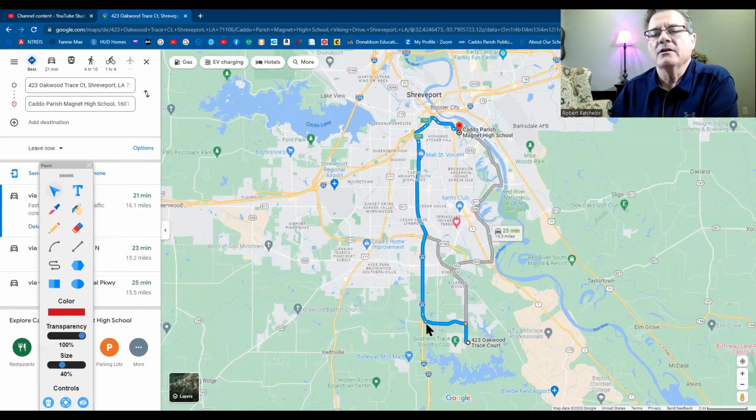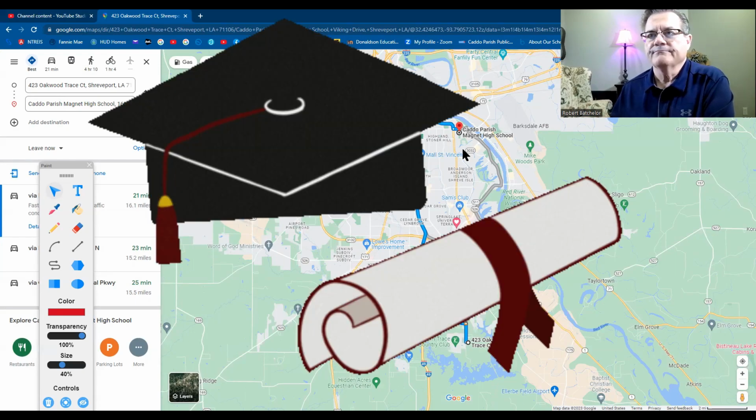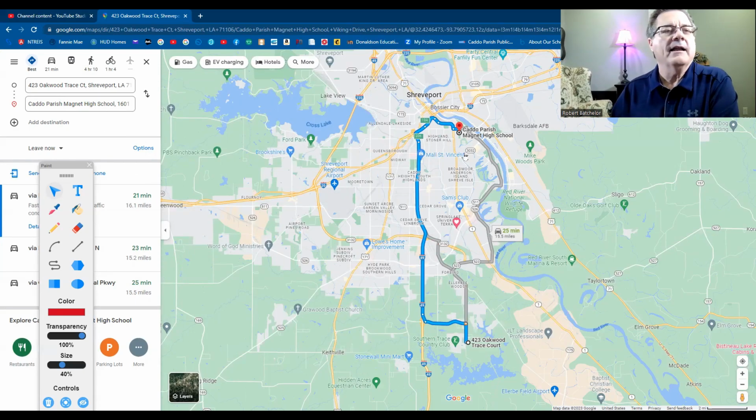You go out and cut across on Southern Loop, and you're going to be on 49, which you're going to gain some speed there, and then cut back on 20, and then back around by the Parkway here. And so located there in an older part of town, but a beautiful, a good school, highly rated in this state. So excellent program there. So that's the schools for Oakwood Trace.